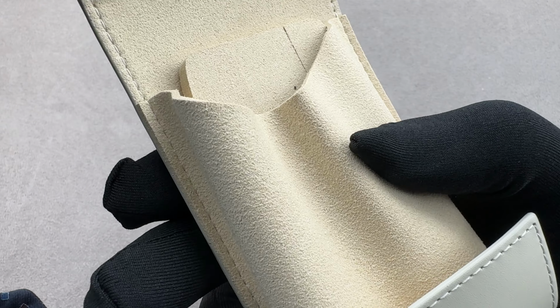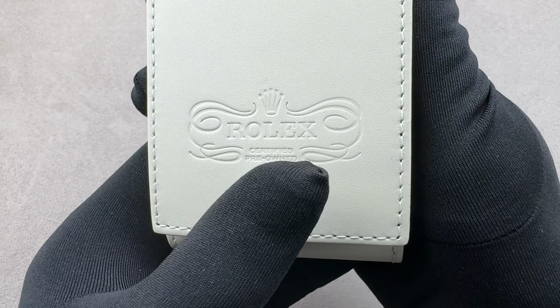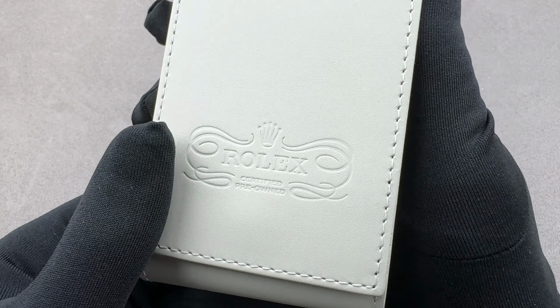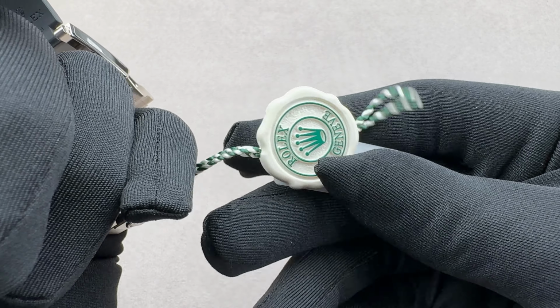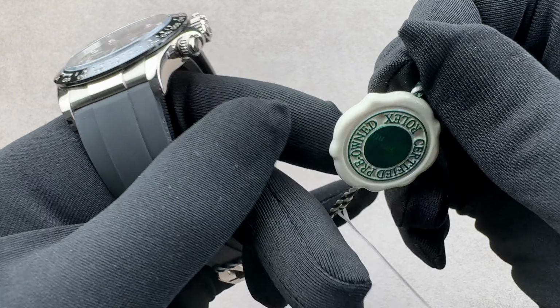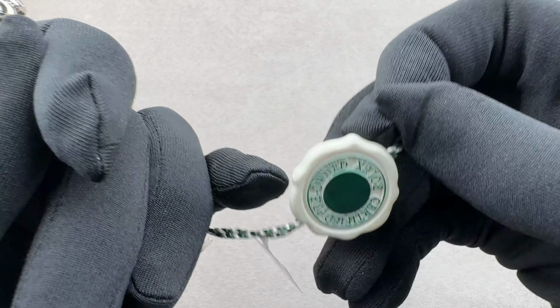Leatherette on the outside, suede material on the inside, and then we've got this little button closure. This is great if you want to travel with the watch in your luggage, or you want to travel with one in your luggage and maybe one on your wrist. This is very useful, and of course it's CPO branded. My favorite part of the CPO box, papers, and accessories is a little CPO-specific hang tag, which in addition to fun design, has a very cool inlaid hologram, and the kid in me still loves that.